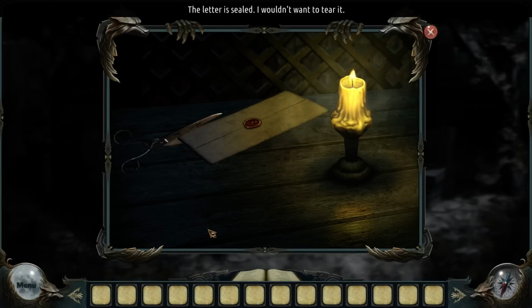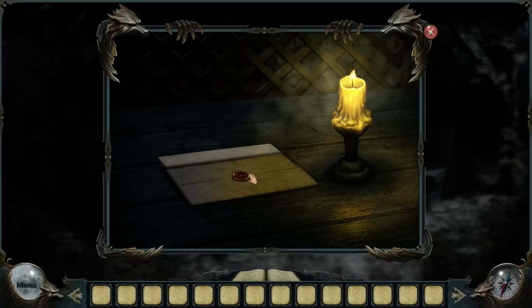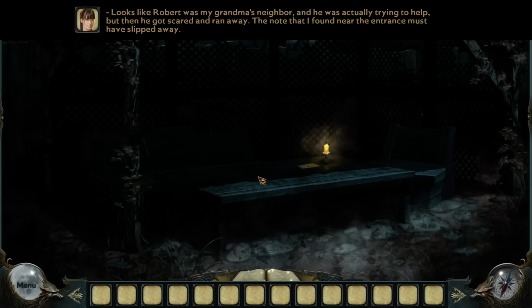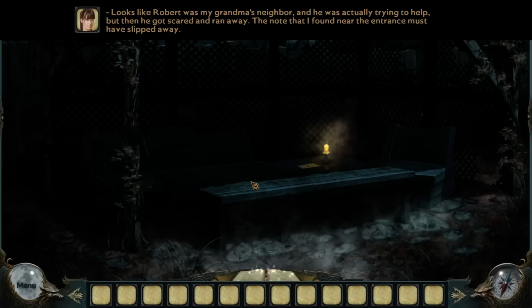And we use the scissors to find who the fuck Robert is. Looks like Robert was my grandma's neighbor, and he was actually trying to help, but then he got scared and ran away. The note that I found near the entrance must have slipped away. I see.